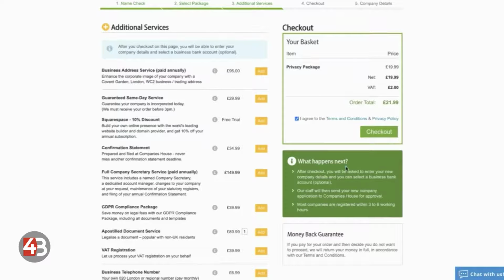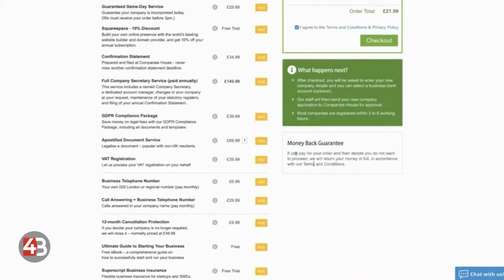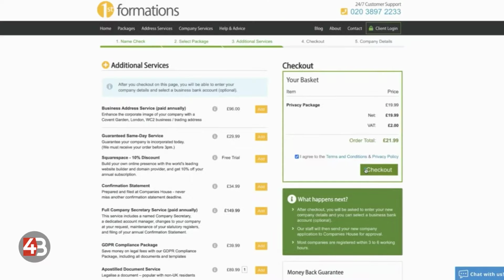And the next step is basically to check out. So we need to pay for this first and then we come back in and we complete all of our company details. This is explained in the green box here, and it's also worth pointing out that there is a money back guarantee in operation. So for now we're going to go through to the checkout.